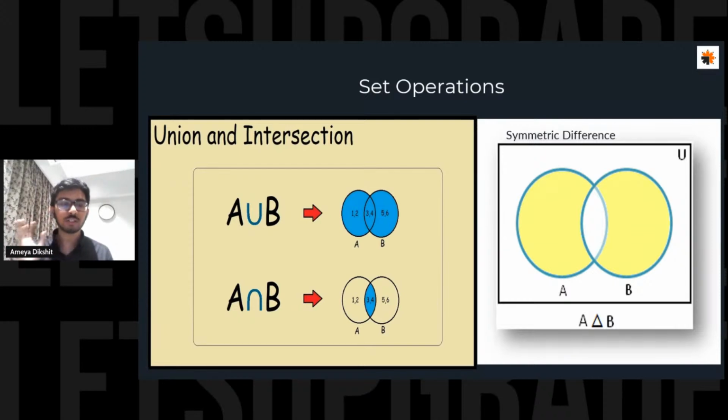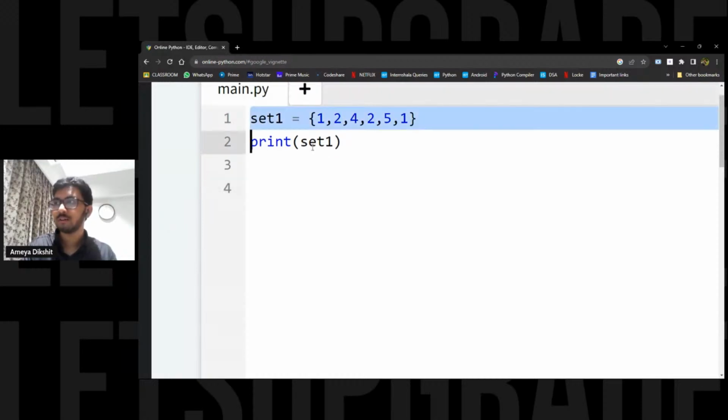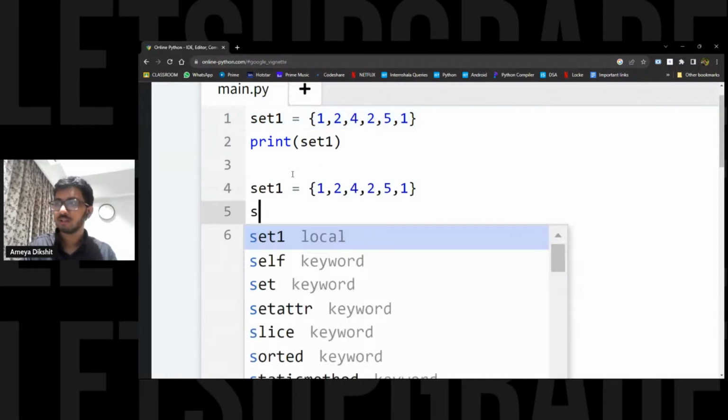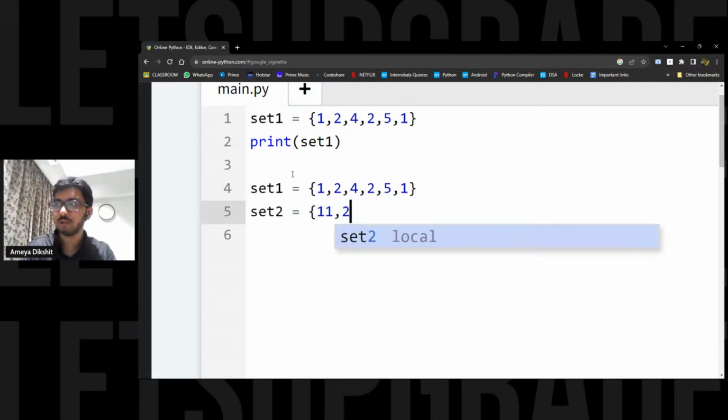Now all of these operations are also possible in Python by using the concept of sets. So we will get back to our compiler. Here let's create a new set. Let's type set1, which we already have, so we will copy over here. Set2 equal to, here again I will enter some random values, let's say 11, 2, then 3 and 5. So these are the two sets.